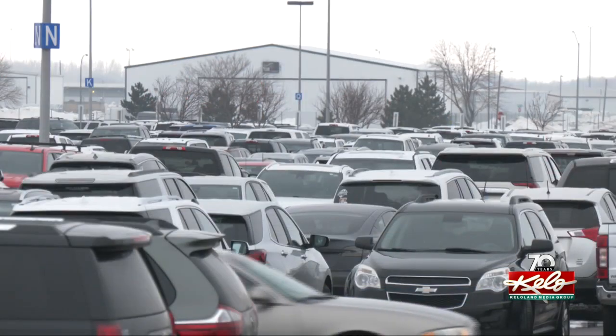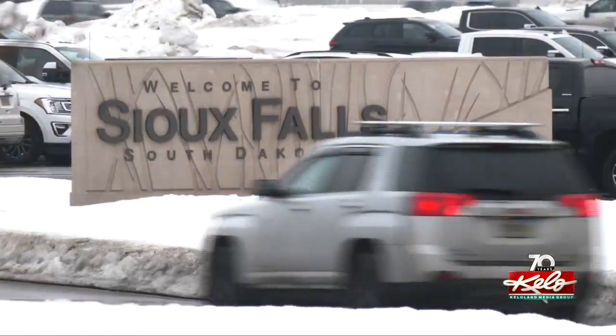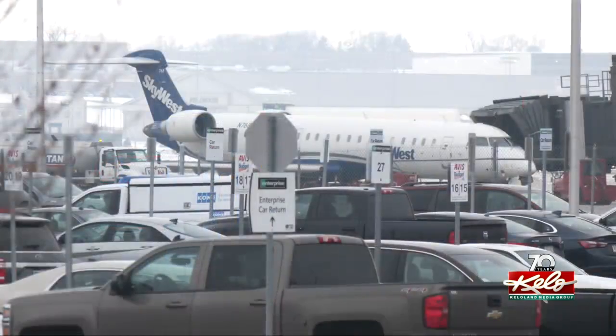But hundreds of spots will be displaced during building. That's going to close off all the short-term parking and parts of long-term parking. So as we get through this crunch here in February and March, well, it's not going to get any better. The airport will expand the economy lot this summer, but for now, it's best to think ahead like Brown, so you can enjoy your getaway.